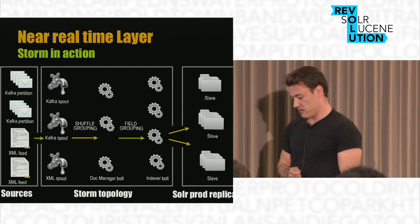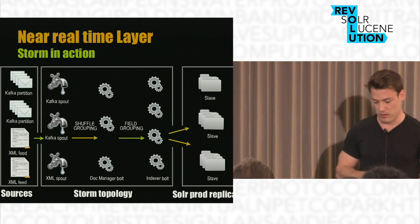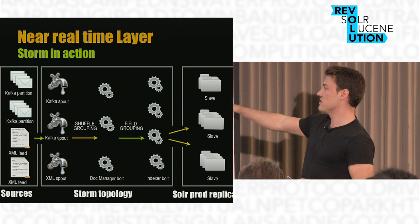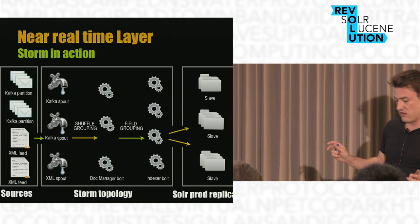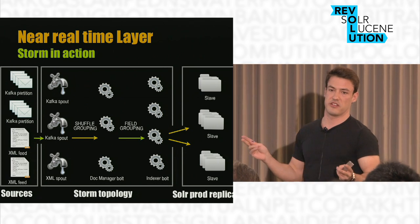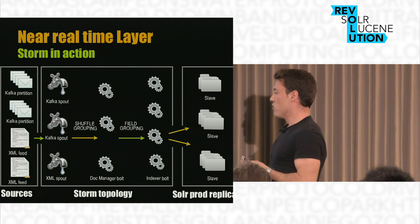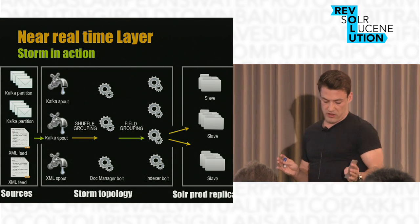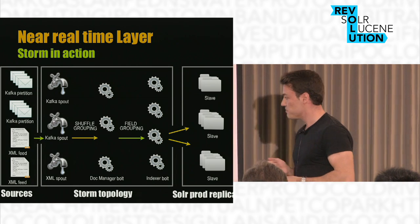And if we see that with one thread it's all right, and we can even handle more traffic with no problem, we can just change the field grouping and start sending the documents from real estate UK to 2 of the threads. So we are going to have double throughput. And we can keep doing this until we have the desired load, but without overloading things.